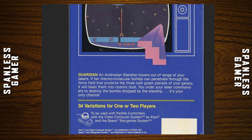And back of the box, Guardian, an Adronesian starship hovers out of range of your lasers. Well, I guess that's a lost cause. No need to play this game. If her thermomolecular bombs can penetrate through your force field that protects the 3 lush green planets of your galaxy. There's only 3 planets in the galaxy. That's pretty empty galaxy. It will blast them into a cosmic dust. Cool. You order your laser commanders to destroy the bombs dropped by the starship. It's your only chance! Yay!